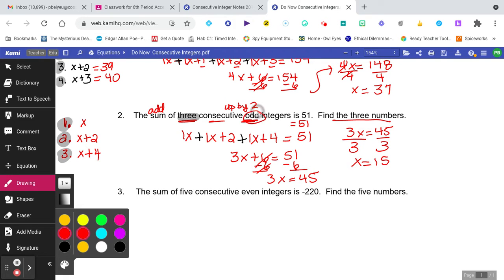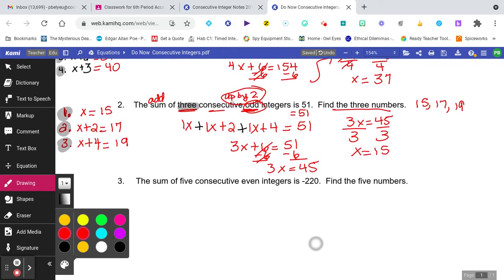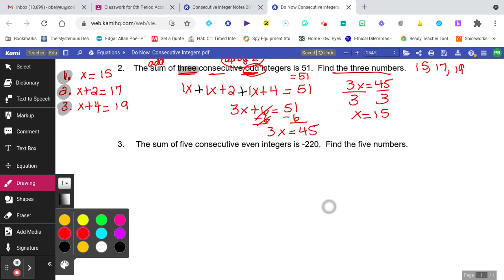So keep in mind this says consecutive odd. So x is 15, and consecutive odd count up by 2's. 2 more than 15 is 17. 2 more than 17 is 19. So my 3 numbers are 15, 17, and 19. All right, let's take a look at number 3.